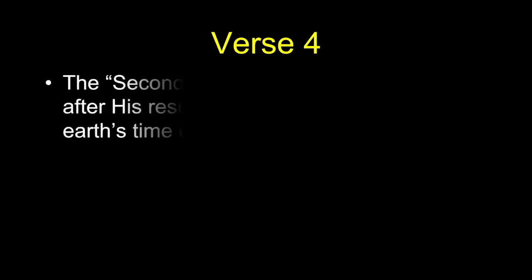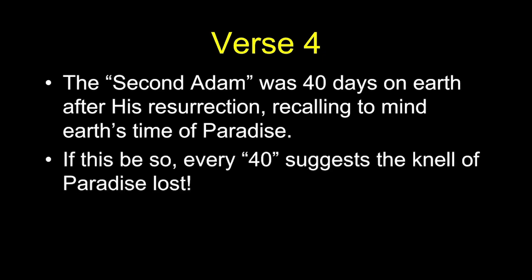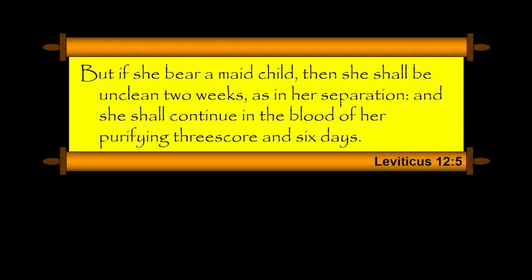And so these 40 days may be reminiscent of the only 40 days of holiness on the earth, where sin wasn't present. Now, it's interesting that the second Adam, Jesus Christ, was on the earth 40 days after his resurrection. And some scholars are fascinated by the symmetry of those two periods, again recalling to mind maybe the earth's time in paradise. See, and if so, then every 40-day period, which you encounter many places throughout the Scripture, may be reminiscent of paradise lost and so on.